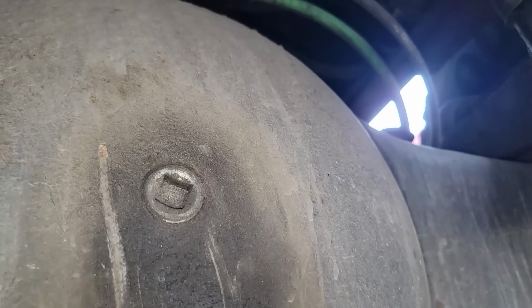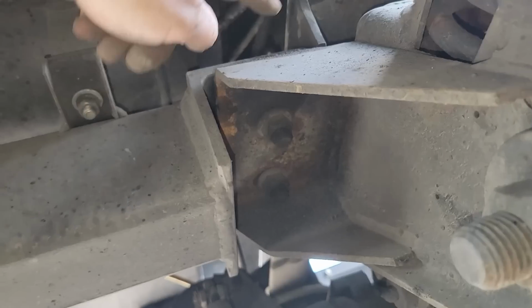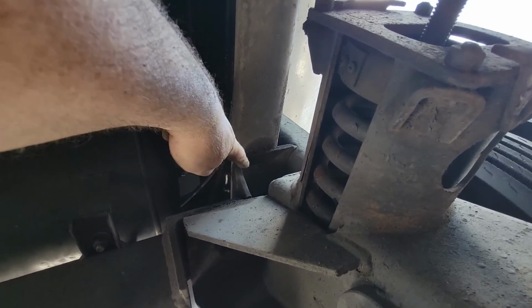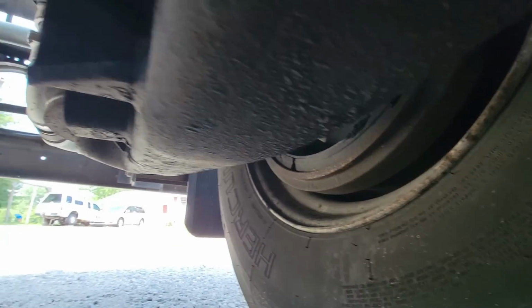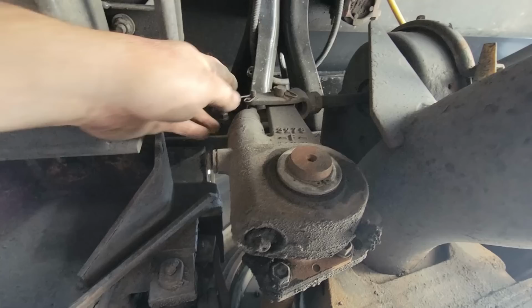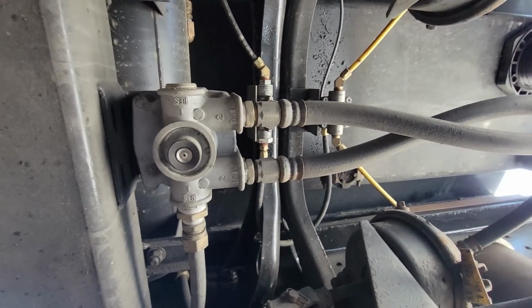We'll go back and look at the lift axle. No air leaks. All the mounts look good. Remember, we made this bracket here, and we made this here, and we made the drop on the sides. And the wheel seals look tight and clean. Brake shoes look good. Nothing's leaking. Same thing over here. I don't see anything loose. Everything's in place. All the valves look good. I don't hear any air leaks back here.